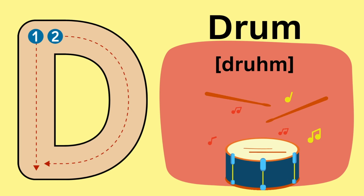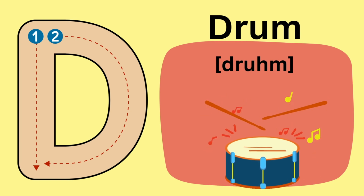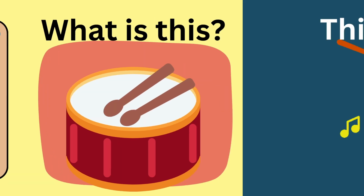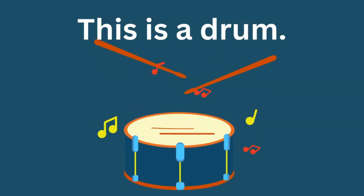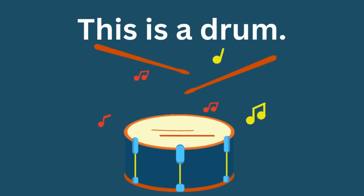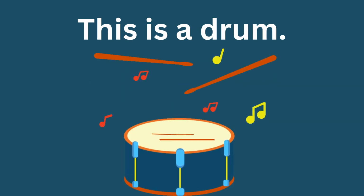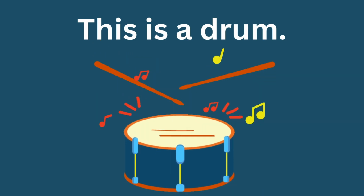Drum. And what is this? Can you tell me? This is a drum.